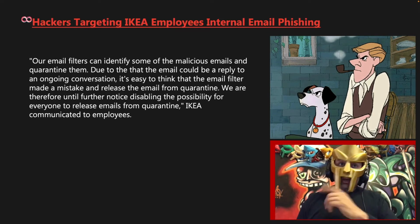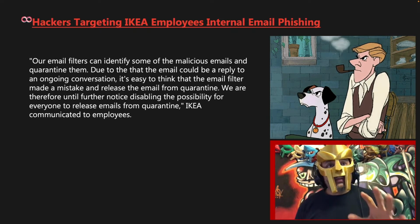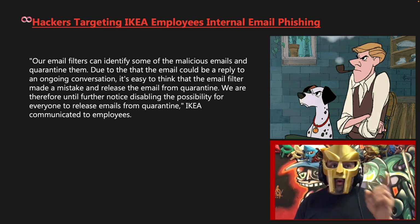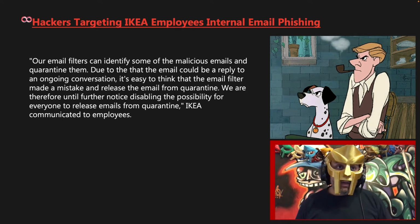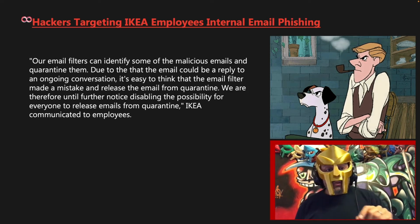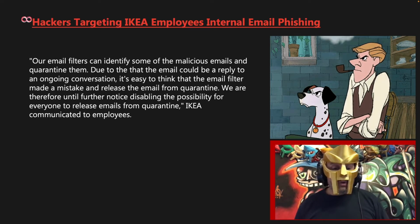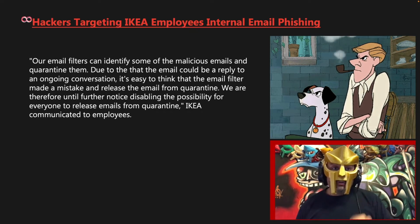Our email filters can identify some of the malicious emails and quarantine them, but due to the fact that the email could be a reply to an ongoing conversation, it's easy to think that the email filter made a mistake and release the email from quarantine. We are therefore, until further notice, disabling the possibility for everyone to release emails from quarantine, Ikea communicated to employees. So the IT blocked the ability for an employee to release an email or take an email out of quarantine and put it into the regular inbox because of the malicious nature of how this attack works.